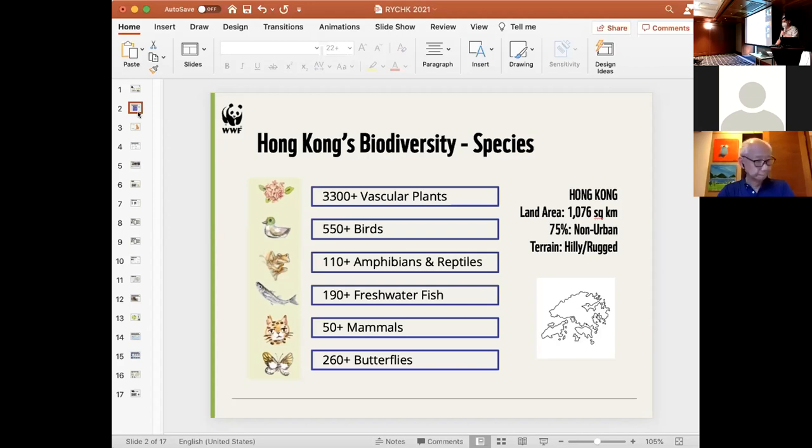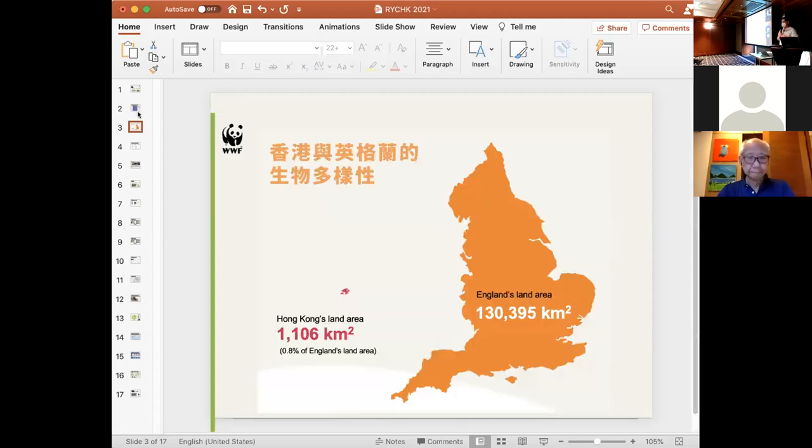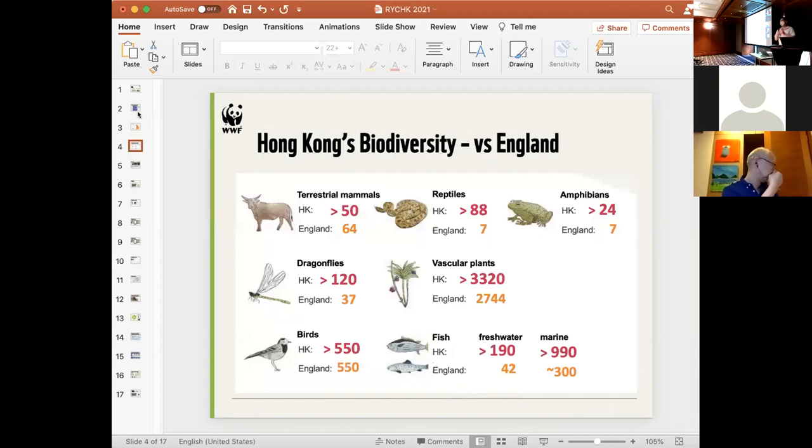First, let's do a quick comparison with England. Hong Kong is 0.8% land mass. However, if we tally up what we actually have more of: terrestrial mammals, yeah, we'll give them that, they have more than us, but everything else, we wipe the floor. We have around 88 types of reptiles here. England has 7. Amphibians, we have around 24 types. England, 7. Dragonflies, over 120. England, 30-something. We have a hell of a lot.